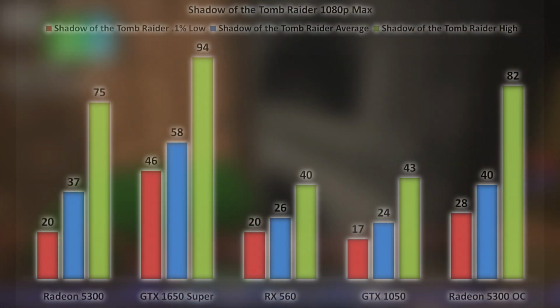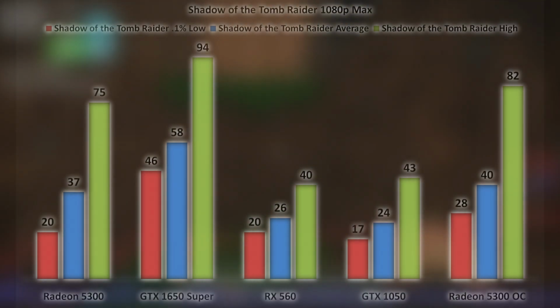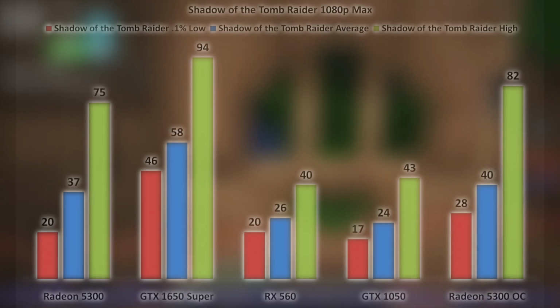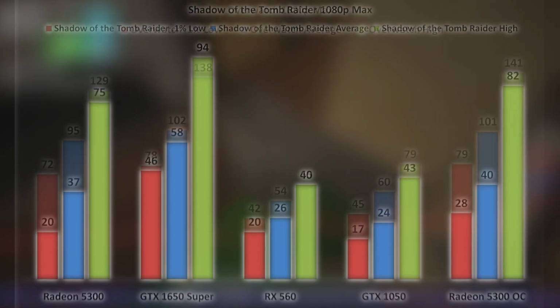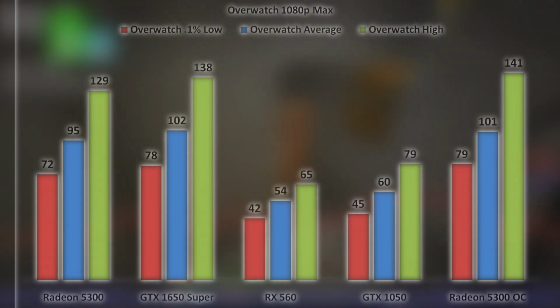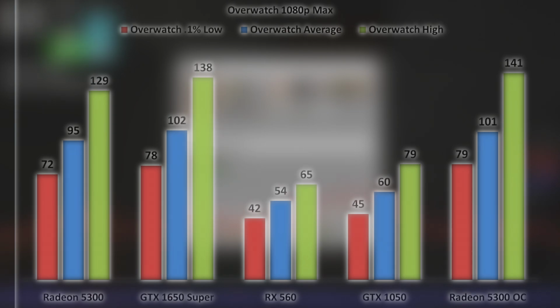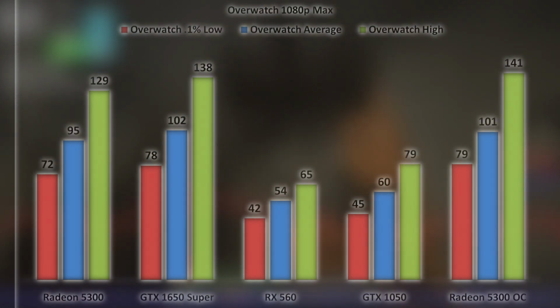Let's quickly go over the results. In Shadow of the Tomb Raider, we saw noticeably smoother gameplay, with the low frame rate increasing by almost 30%. The average climbed within 32% of the 1650 Super. In Overwatch, we see the 5300 climb within margin of error of only 1 FPS on the low end average of the much more powerful 1650 Super. The high frame rate even managed to surpass it.